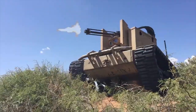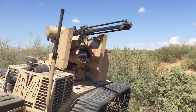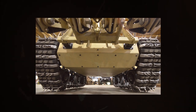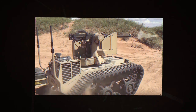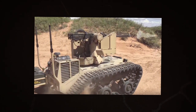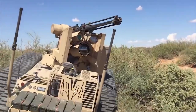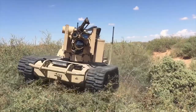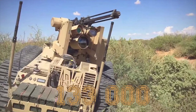Armament of the robotic system is an M2 machine gun mounted on a remote-controlled CROWS 2 module. The CROWS combat module was developed by Recon Optical and is used by the US Army on military vehicles. It is equipped with an integrated fire control system, which has a built-in thermal imager and video camera, providing ballistic correction when the vehicle is moving. The cost of the Scorpion RS2 is $133,000.